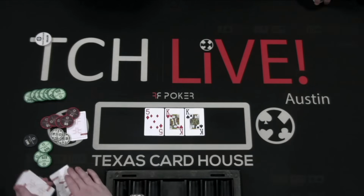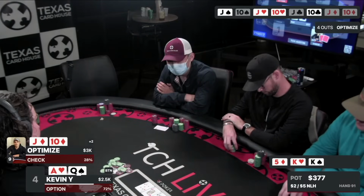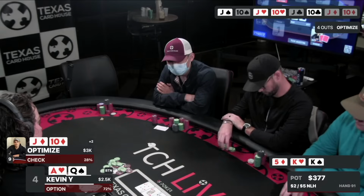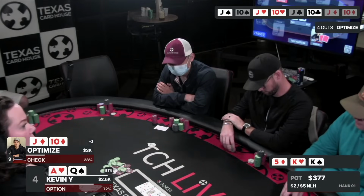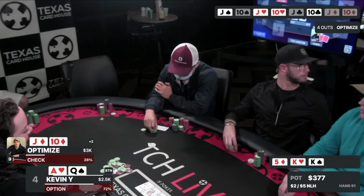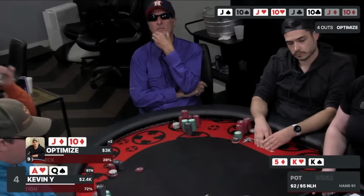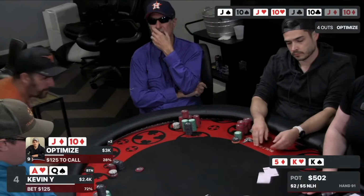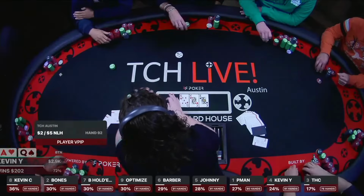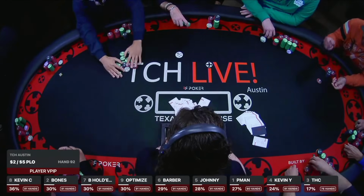King, King 5, rainbow. Neither player connecting particularly well. Kevin could see a bet here, but probably we weren't. Yeah, I mean, Optimize, you can never call in this spot right here. And Kevin's actually bluffing with the best hand. 125, the little c-bet gets through. Kevin is going to take the last Hold'em hand, and we're going to finish with a bomb pot.